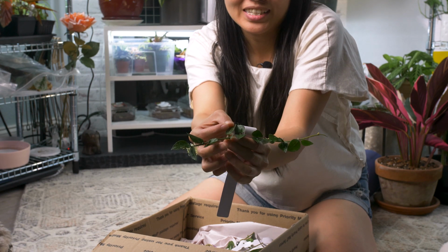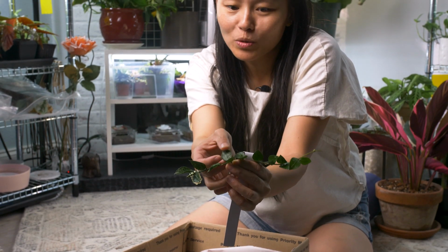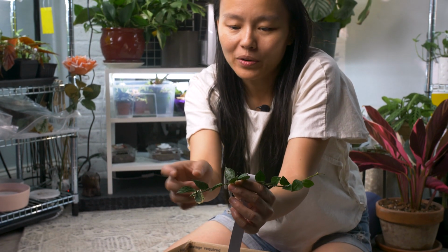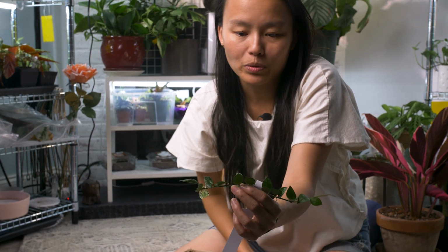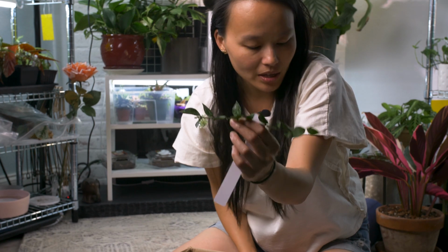This is a pretty generous cutting. I mean, usually if you were to buy this, this would cost you maybe around $10 if the seller is generous, and you know, you would have to pay for shipping on top of that.